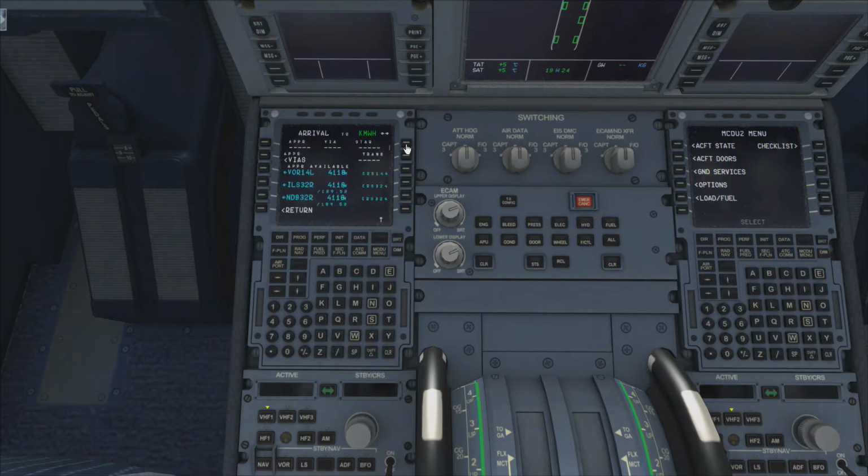Williams Lake, or Moses. I can't even remember what the heck it is. I think it's Moses Lake. We will land on runway 32 right, the ILS. Clear out that discontinuity. And we'll check it out to see if it's correct.